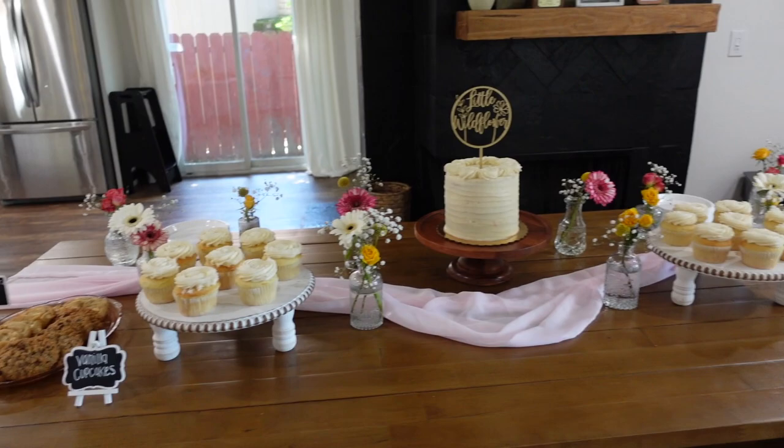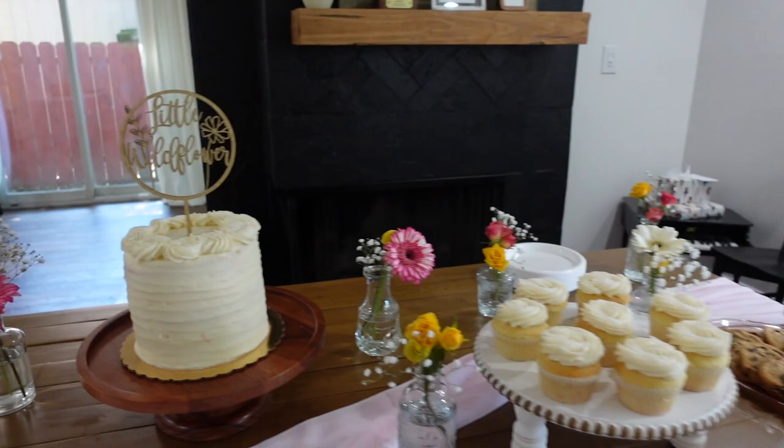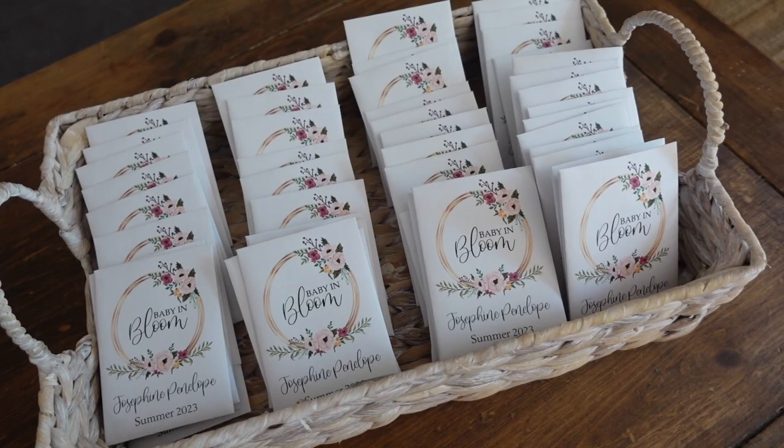And then the dessert table came out so cute. So cute. It's simple, but really pretty. So I'm really happy with it. We got the little wildflower sign. Everything looks so good. Then we got the diaper cake on the coffee table, along with the little party favors my mom surprised me with a few weeks ago.